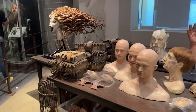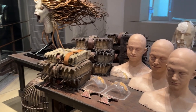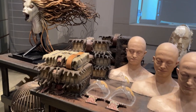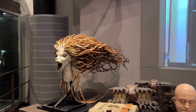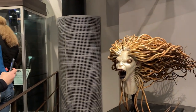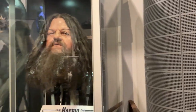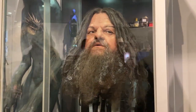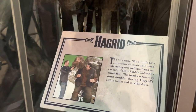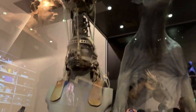They've got the books as well, which is so cool, like the diaries. One of the water, like mermaid creatures. And they've got Hagrid over there as well. There's Hagrid's head. That's the werewolf. And how that was made.